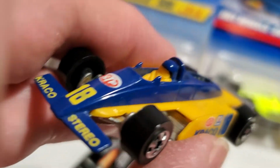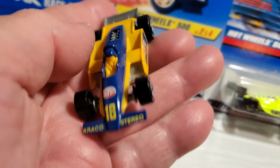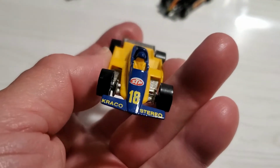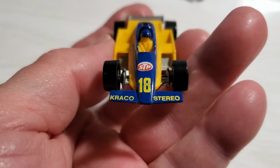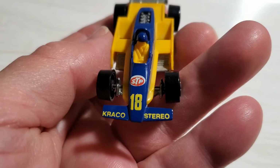That has the helmet and the front wings. And so that's pretty cool. And so I think Al Unser, or at least Al Unser Jr. raced the Kraco series, or Stereo, sorry, number 18 car.